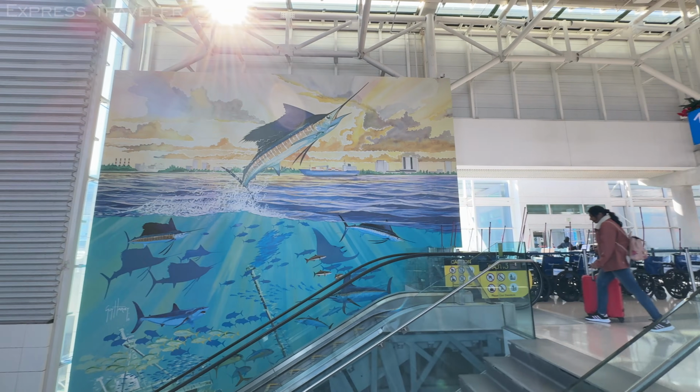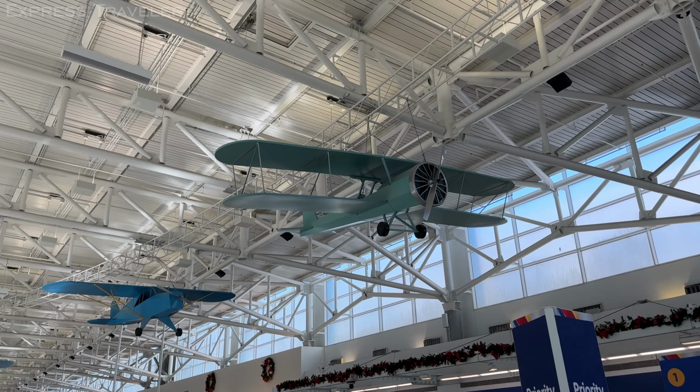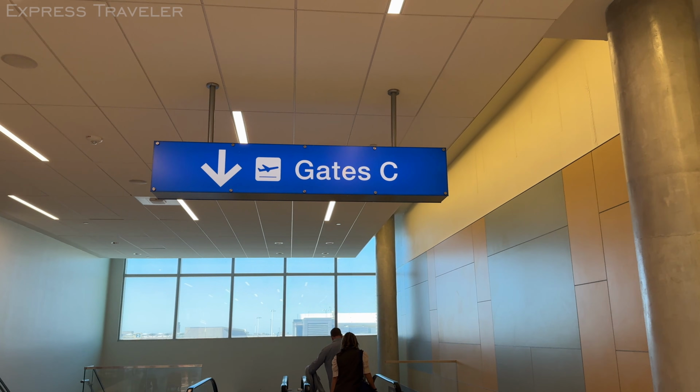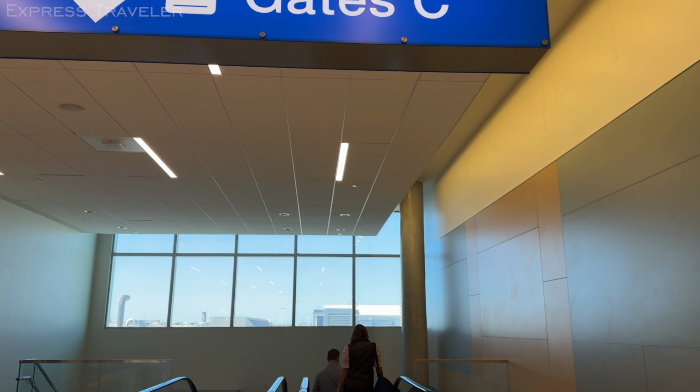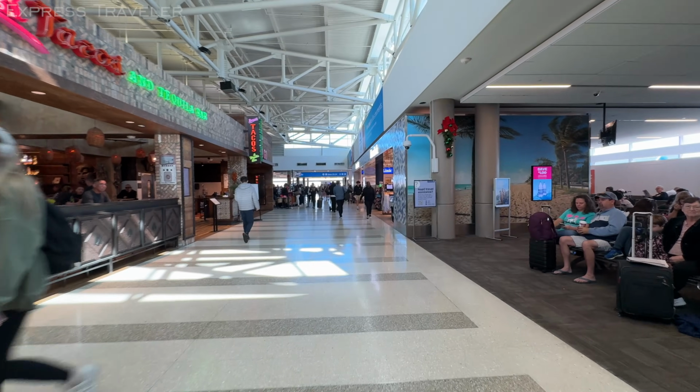We had about 2 hours before our 1 p.m. departure, so we decided to walk through the check-in area to get through security nice and early so we could relax in the terminal. Today we're going to be departing from the sea gates, where we had to take an elevator down to get to. Once down there, you can find several shops, restaurants, and even a United Club.